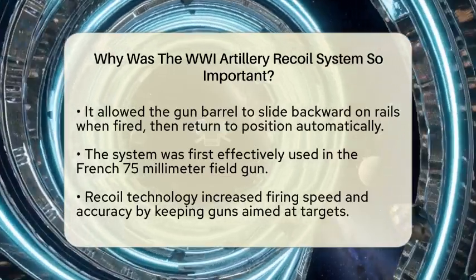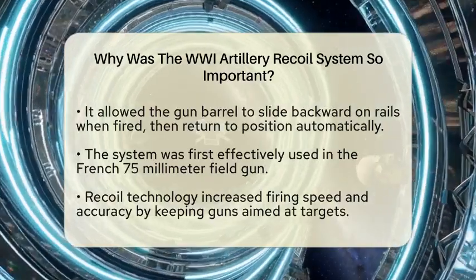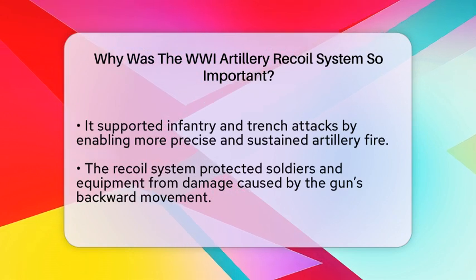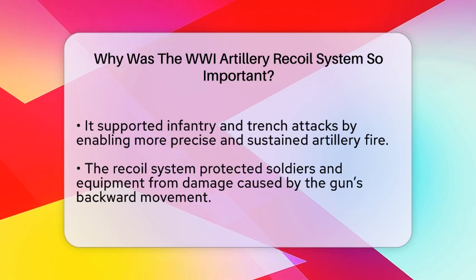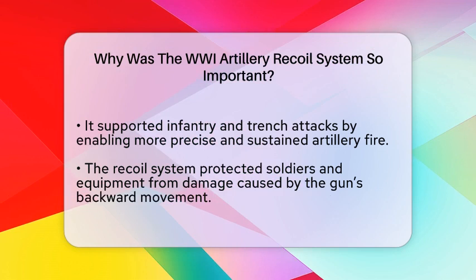This technology made a huge difference in how artillery was used during the war. It allowed soldiers to fire more shells in less time, which increased their firepower. Because the gun stayed aimed at the target, their shots became more accurate. This was especially important for supporting infantry and attacking enemy trenches.